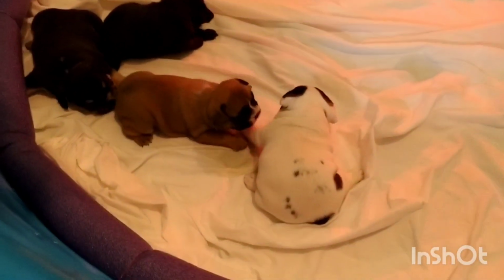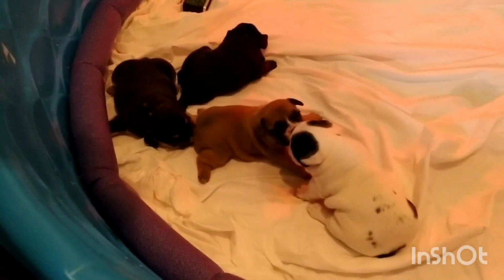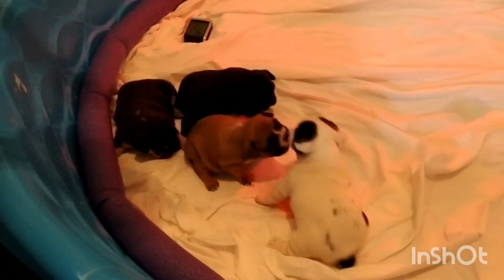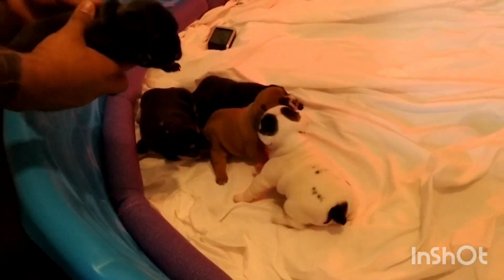Who do you think is the most compact of the litter? That's a tough call. They're all very consistent, about the same size. So if you guys are interested in one of these, the first ever litter born off of Winston, you guys see what he's producing. David, what's your phone number?